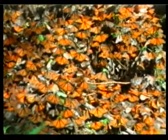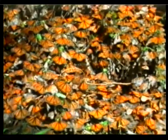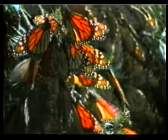But before they die, they give birth to the first generation of the year, which will survive for about 1.5 months. Later, the second and third generations are succeeded by the fourth, which will once again begin the migration. This generation will again live 6 months longer than the others, and thus the chain continues.